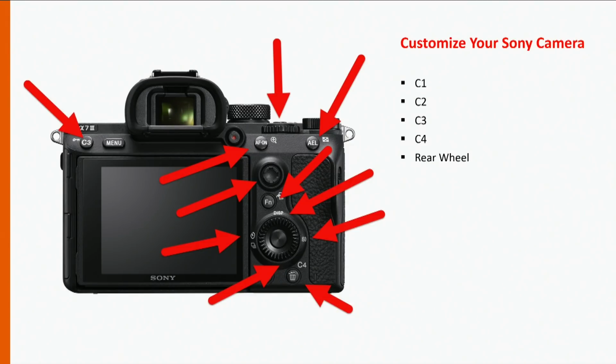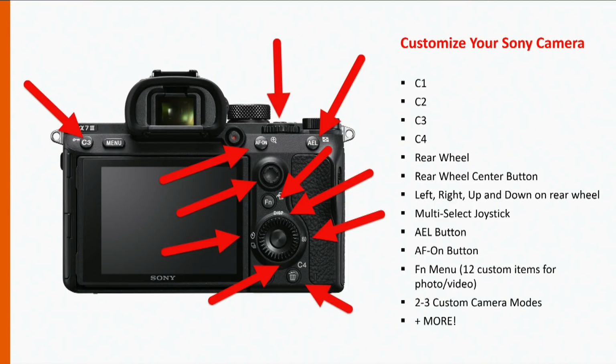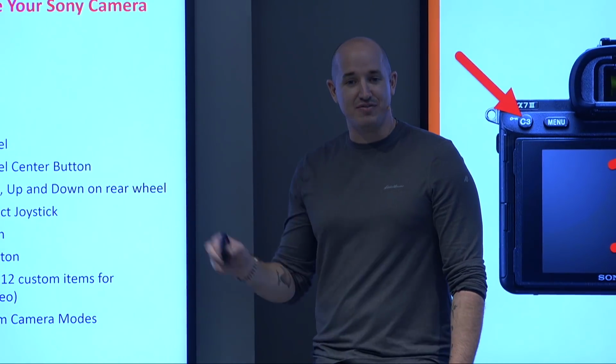Maybe you want instant access to your area mode or your autofocus mode. Maybe you want to adjust your rear wheel so that you can control ISO really quickly. Any of these options right here can be customized. It takes a little bit of time to get used to moving to a new system, but knowing that you can go through all of this and totally customize your system to fit your needs, when you're out in the field photographing wildlife or people or landscape or whatnot, you have easy access to the features that you hold dear.